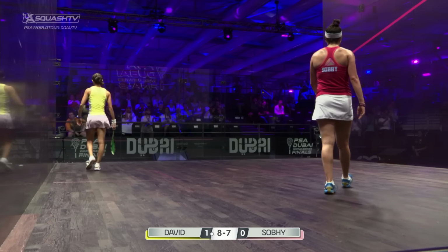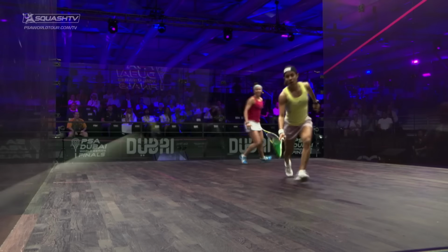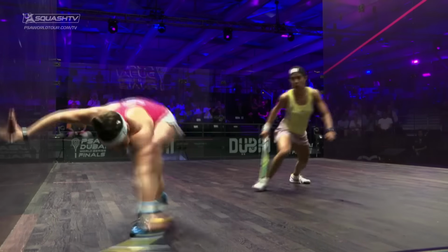For Sobhy there. Ball deep into the back left-hand corner and then onto the early drop shot into the front right. 7.